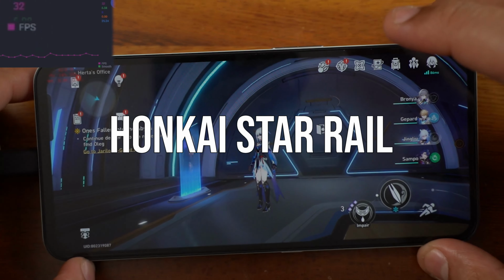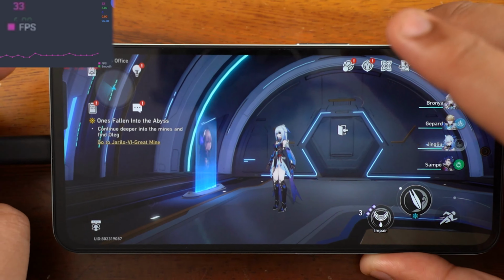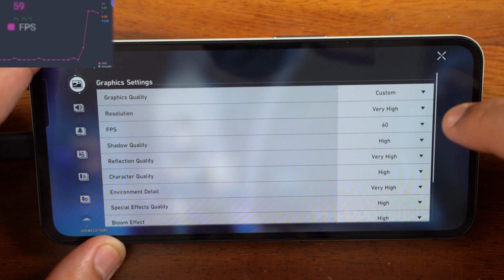We are on Honkai Star Rail right now and the phone is connected to a laptop that's running Perfdog, so we're getting real-time stats on this thing. And currently this is running at 32 FPS. And let's check our settings real quick. I believe I set everything on very high. The default for this phone was actually high.